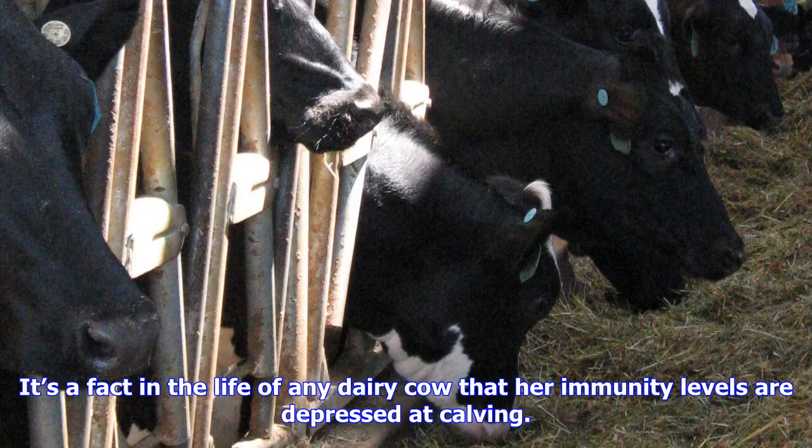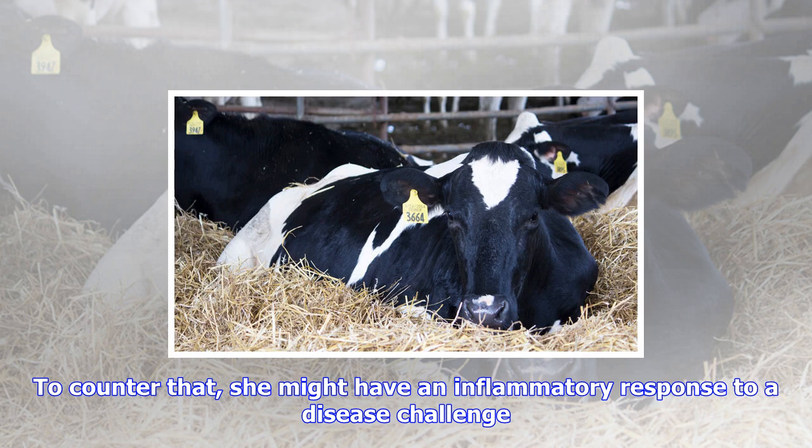It's a fact in the life of any dairy cow that her immunity levels are depressed at calving. To counter that, she might have an inflammatory response to a disease challenge. But that inflammatory response is a double-edged sword, particularly if it becomes acute, says Barry Bradford, a specialist in dairy nutrition, metabolism, and endocrinology at Kansas State University.